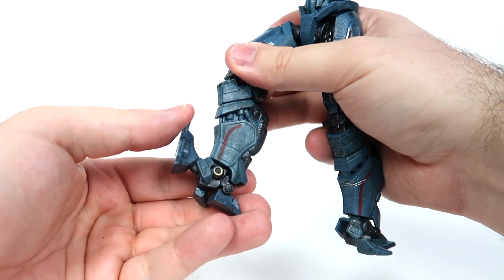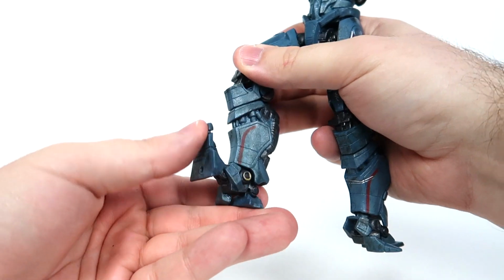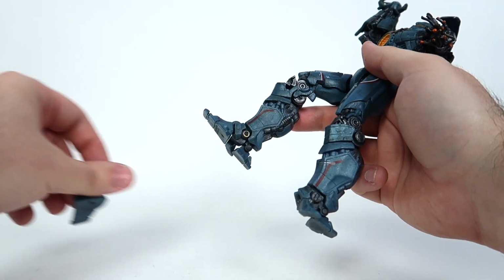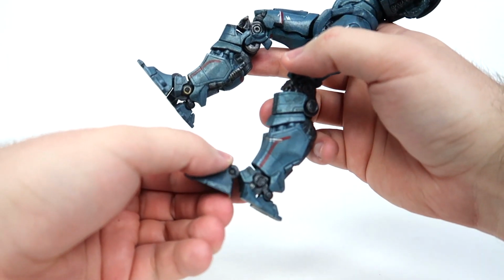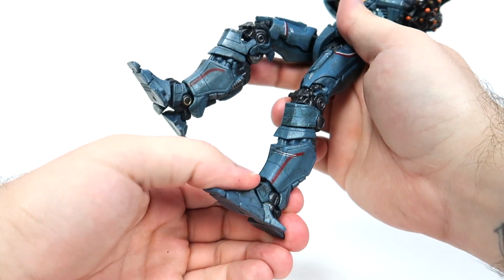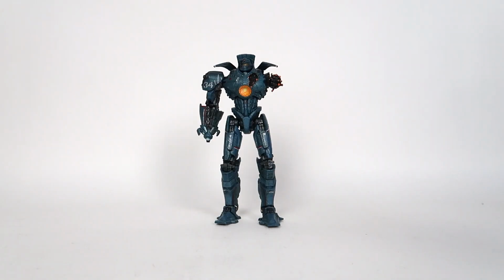And of course, you're going to have this magnificent toe bend, which will help getting Gipsy Danger into some cool poses. But all things considered, not mine. As you saw, the toe. Yeah, the toe. And that covers articulation.